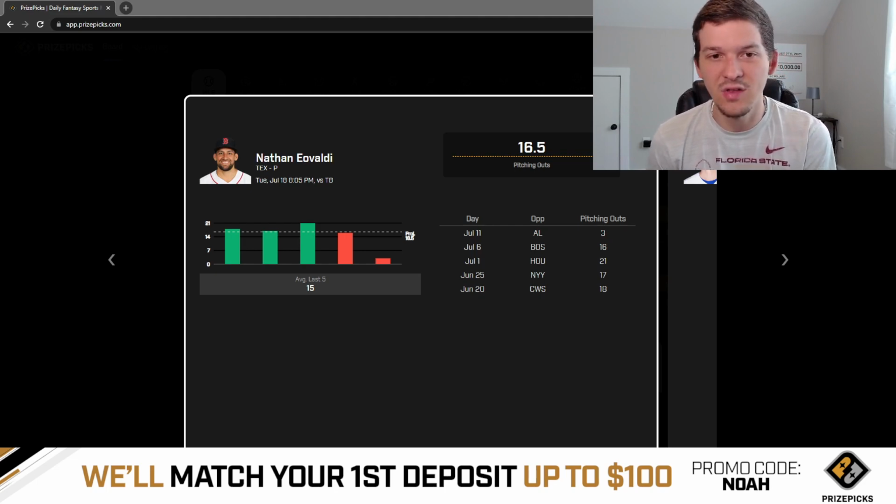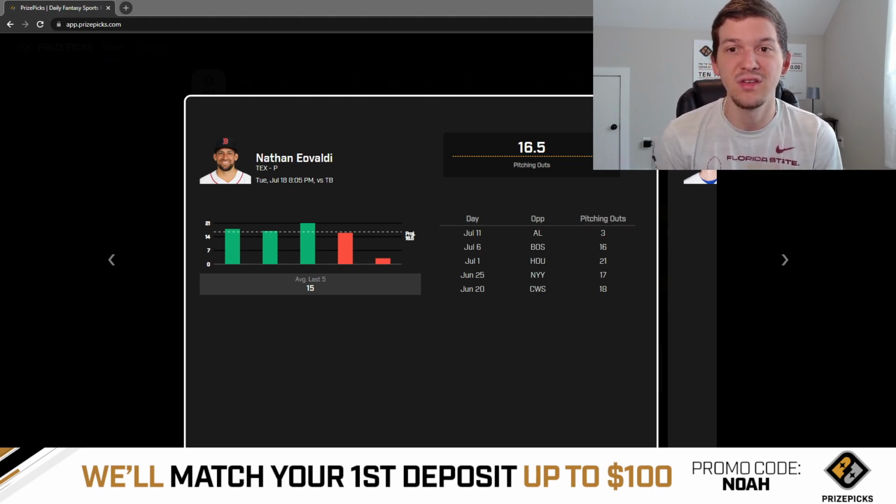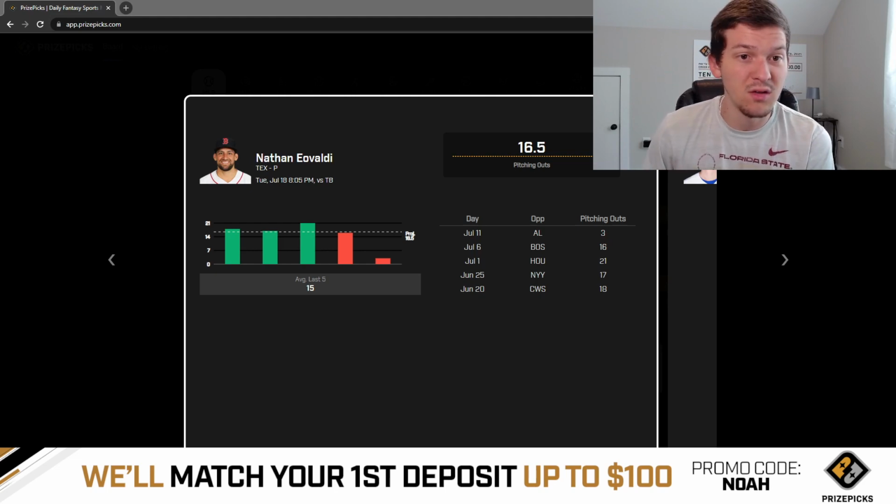Eovaldi, again, has cleared this line in a large majority of his starts this season. And at home, he's also been really good. I believe out of his last 5 home starts, he's gone over this line in all of his last 5 home starts. I think for the full season, he's gone over this line in 5 out of 7 starts at home. But again, one of those starts was his first start of the season when he only threw 82 pitches.